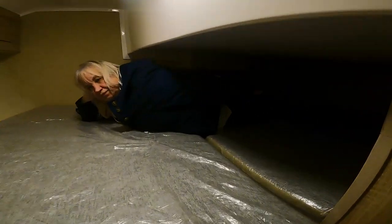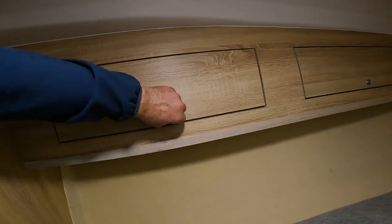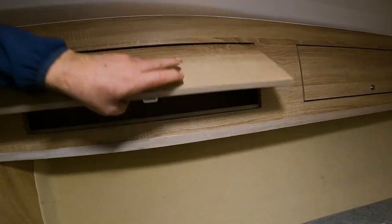Oh, down in here. Oh gosh, yeah. So yeah, lots of room in here. That's quite a nice design. Storage there. Good spacey cupboards.